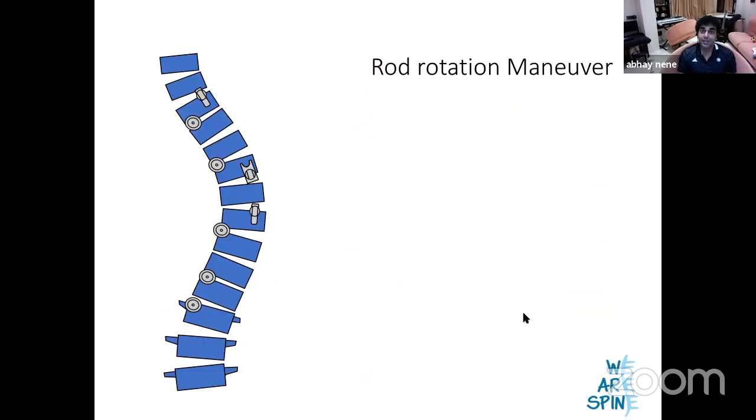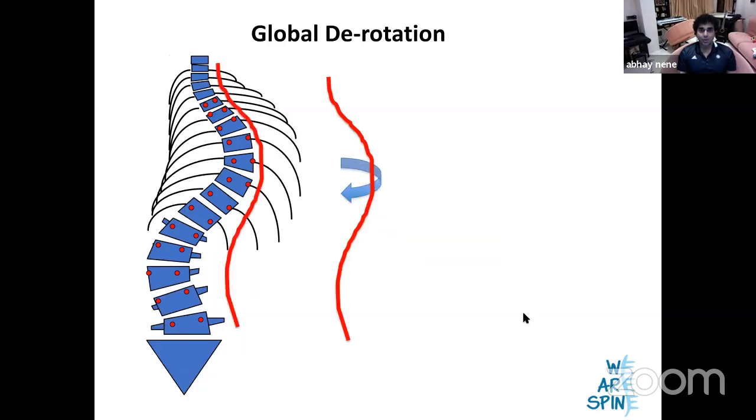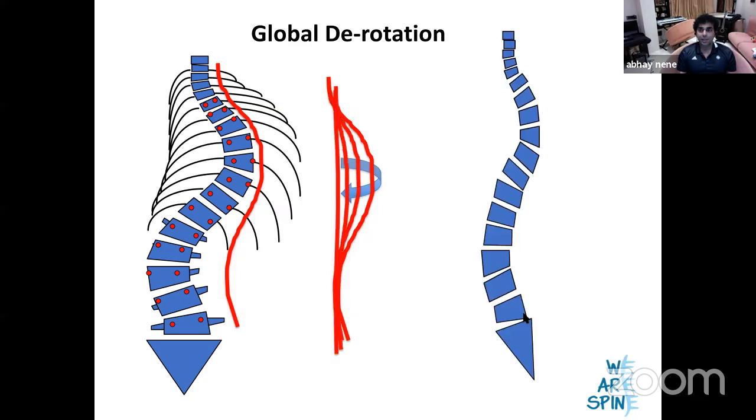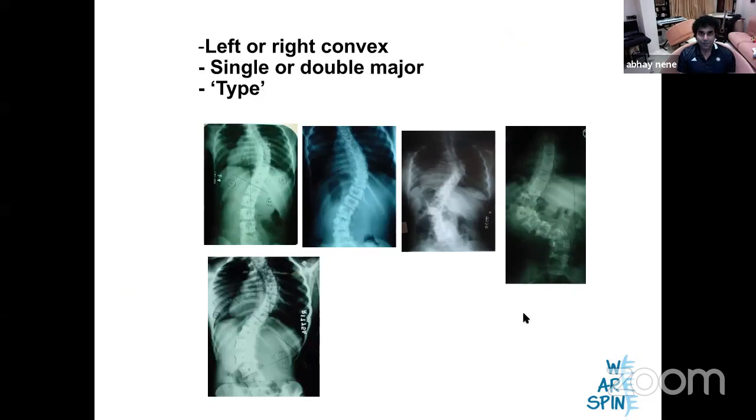And the third is the derotation maneuver, where you put a bent rod and then twist it around in a way that the spine corrects. So a bent rod is then twisted to make it look straight, and that makes the spine straight and makes the spine nicely curved on the side view. And that's the kind of correction you get at the end of the day.